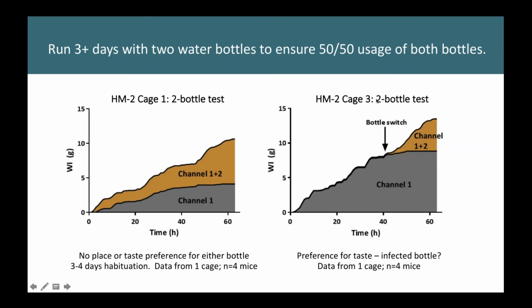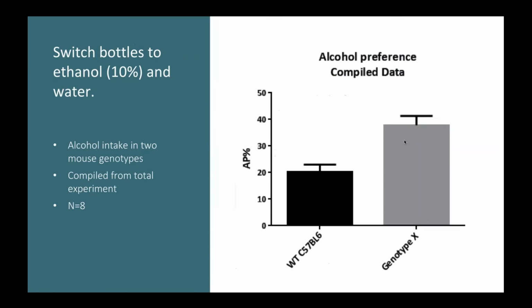We had trouble with another cage here, cage 3, and we did the same, and what you can easily observe here is that they're really only using one of the bottles. They're only drinking from channel 1. So at the time with the arrow here, we switched the bottles, and you can clearly appreciate they stopped drinking from one bottle and switched to the other one. So it's not a place preference in the room, but perhaps we have infection in one of the bottles, or at least some taste perhaps associated with the water that they don't like. So they really go for a specific bottle here, which is of course not good if you want to test a preference.